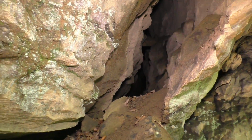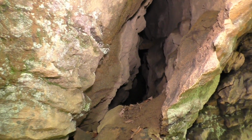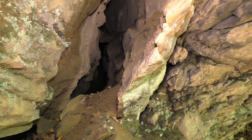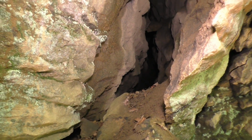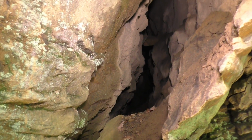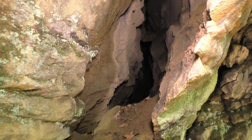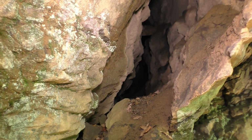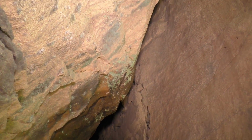Alright, we walked a little farther down the trail past those foundations that we showed you, and we came upon what I thought was a mine opening. It may or may not be, but it's definitely a cave in there. It's definitely not big enough for me to fit in, but it looks like it goes in and bends around the turn, and we got a bunch of these guys flying around here.